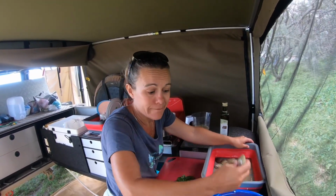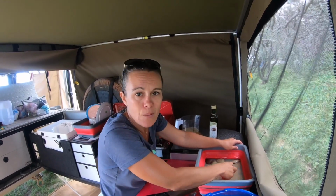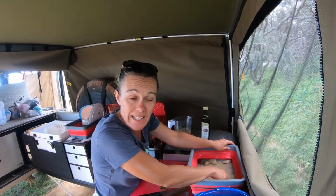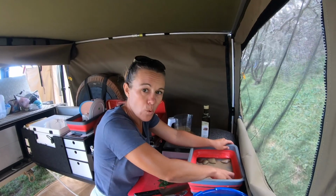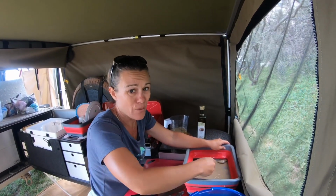Lo and behold, pippies. We went looking for mounds in the sand and there was just heaps of them. So I'm just giving them a bit of a clean at the moment in a bit of salt water, hoping that they'll expel all their sand. I don't really know too much about them, to be honest.